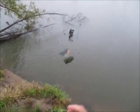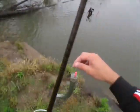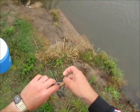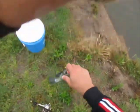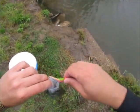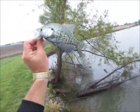All right, I just got another crappie, folks. Nice, colorful one. Finally. Nothing like yours, but he's 8. Got crappie number 3 for me. There's a little light.